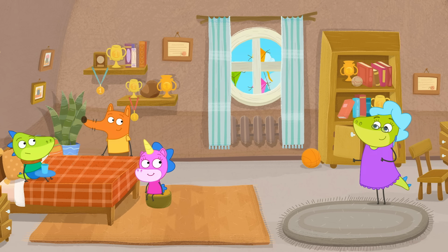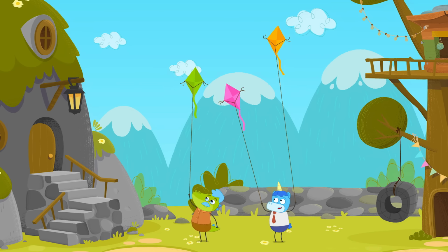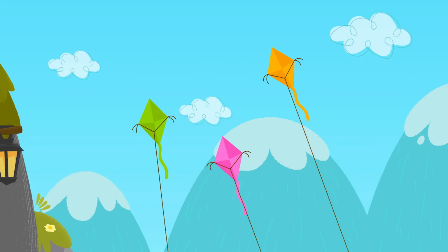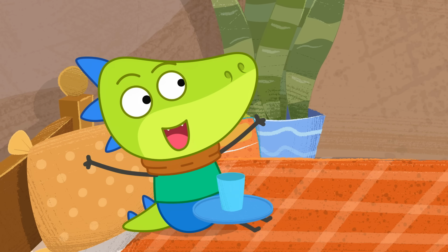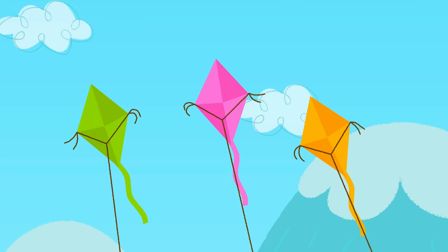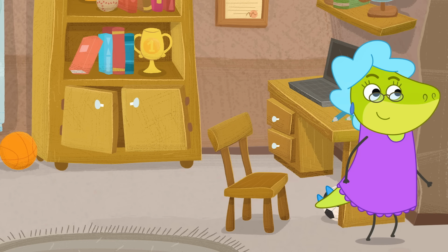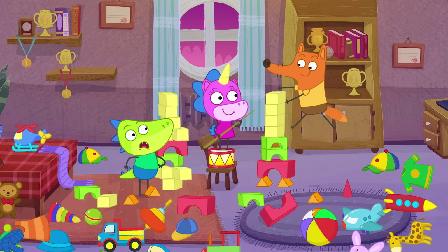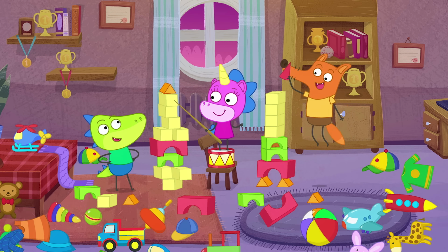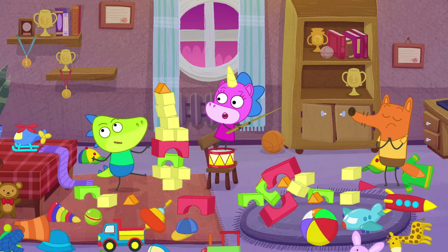Kids, look out the window. Grandpa Dinosaur and Dad Unicorn arranged a personal parade for you. Thanks! Thanks! The friends are having a great time at Didi's house. He has so many toys. They're seeing who can build a taller tower. Didi's is taller. No, mine is. Oh, no. Yay! I win. Oh. My tower is taller.